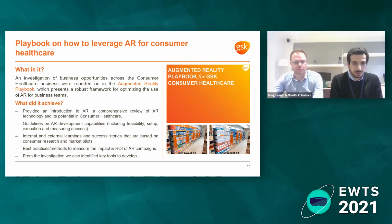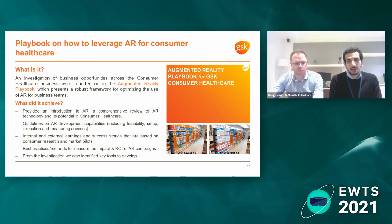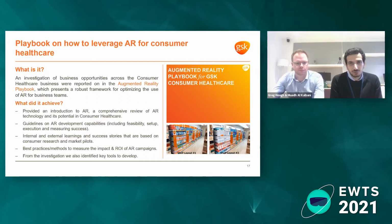So the first step that we achieved with this augmented reality playbook is that we provided a comprehensive overview of augmented reality technology. So we're able to raise the knowledge around augmented reality across the company for business teams and leadership teams, and also highlight its potential for consumer healthcare. We also provided guidelines on how to develop augmented reality applications and also make the business aware of the resources available to develop augmented reality applications, be those internal resources that can be used or external resources and agencies that we can use to develop AR experiences.